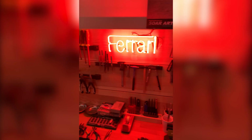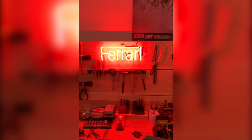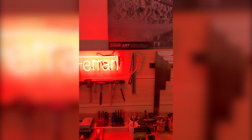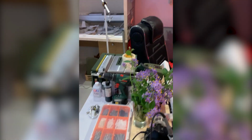And also all my tools are there: screwdriver, my RC tools, my tweezers. And also I can tell you that I'm a very big Ferrari lover. You can see the Ferrari neon sign on my workbench. And there is my Proxxon drill. And also let's go to the other side.